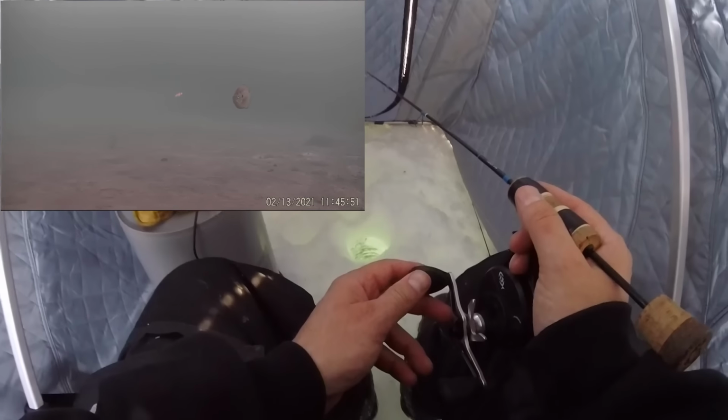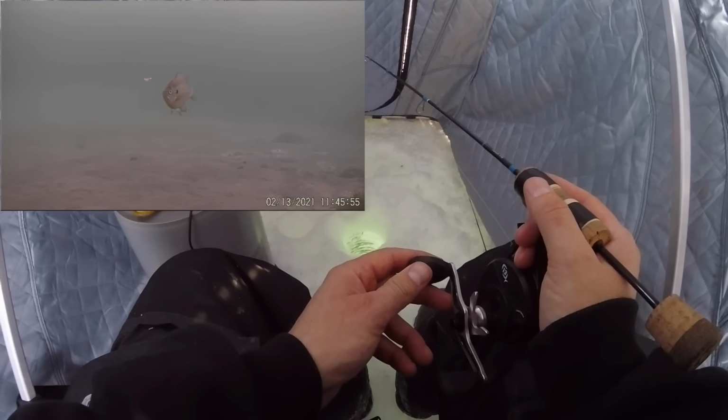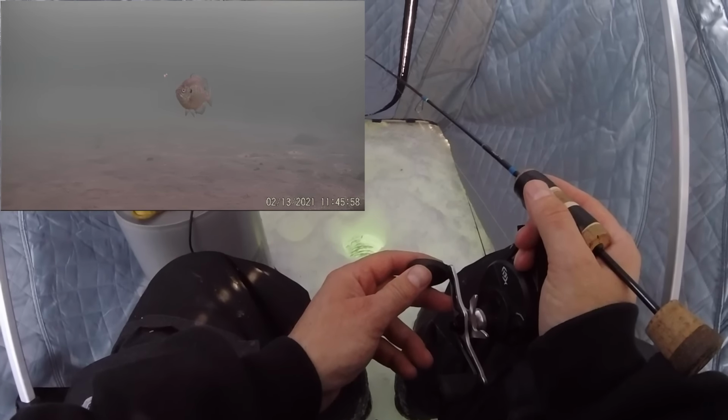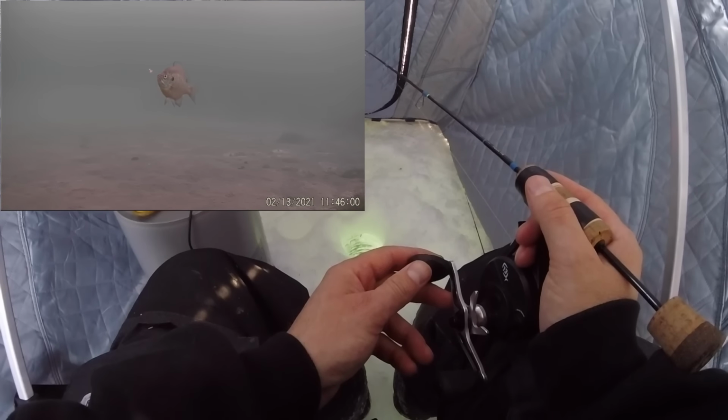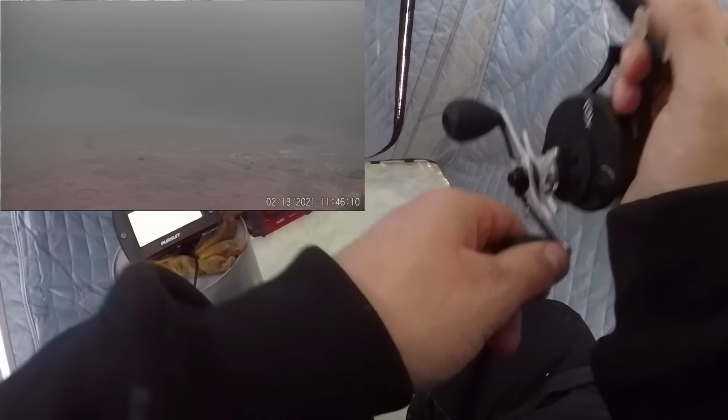He's actually cruising pretty good. Got him. Bluegill. He hit that little tiny tail, you guys. Oh, there he is right there. I could grab him. Should I? Should I try? Oh, well. You guys saw him. That was good enough for me.